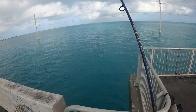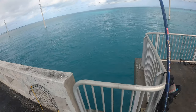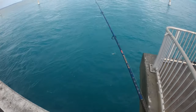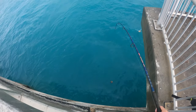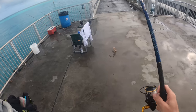What the frick do I have, dude? It's a fish? Nah, no way it's a fish. Yeah, it is a fish, dude. What do I have? Oh my God, is that a little Goliath? No way. All right, that's actually a cool catch, dude. A little Goliath grouper. Check that guy out, that is dope.